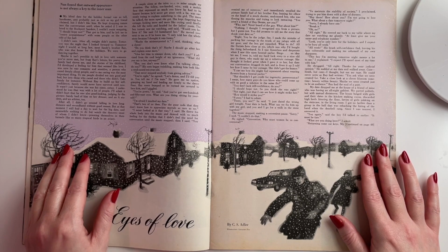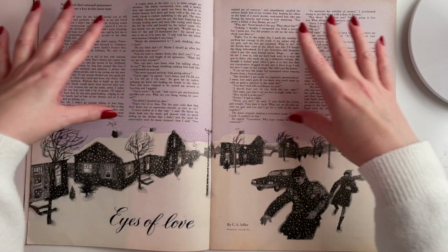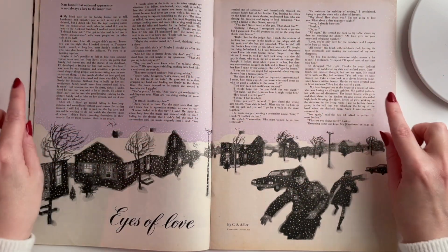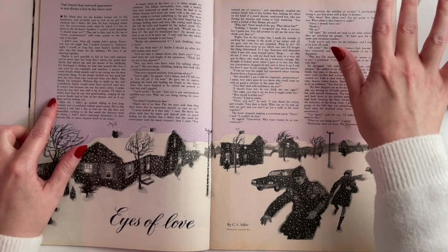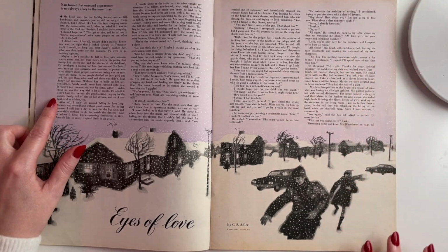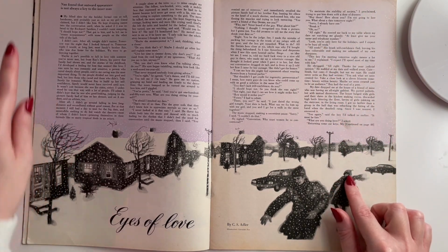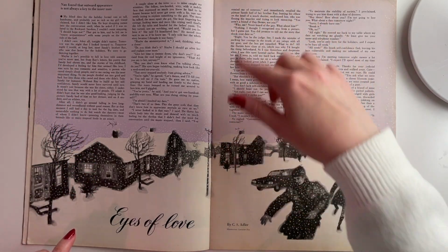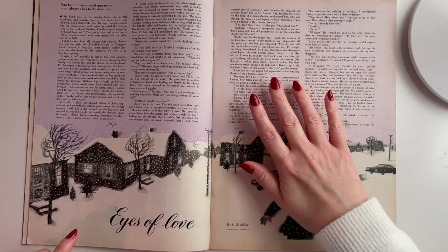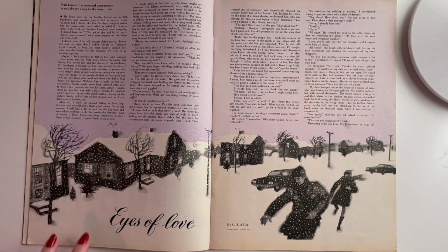Again, we have the one color printing. It's used a really beautiful effect here. I love it. So at the top, we have the story in black text on this really, really pretty lavender. And then the lavender is the sky of the image. And the snow continues down into the black and white image.